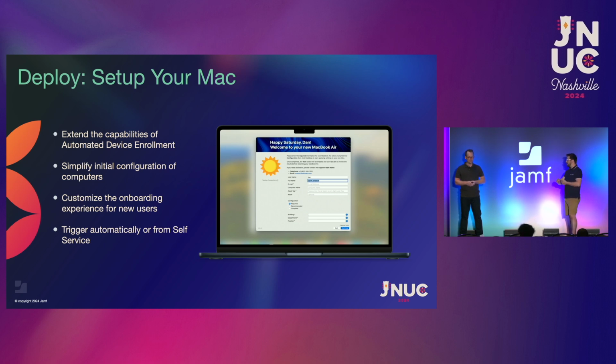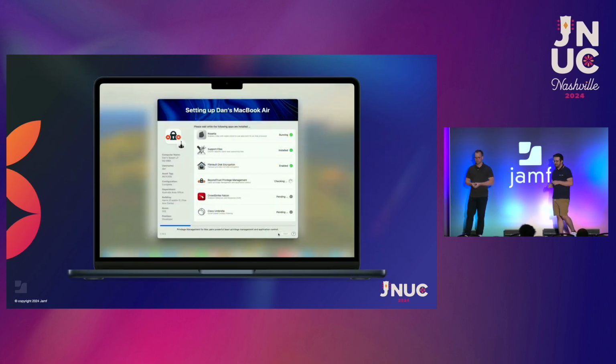Set Up Your Mac is a script created by Jamf community members. I know when I say the word script, that might scare people. We'll get to how it's a lot easier than it might sound in a second here. But it essentially provides a nice UI. So this is essentially post-automated device enrollment. They would receive the screen you're seeing up there. It allows them to do things like add their personal information, whether that's their name and email address, phone number, location, whatever that might be. That's customizable. But it allows them to enter that information, and in a moment here, you'll see how that shows them what's actually happening on the Mac. And, well, right on cue.